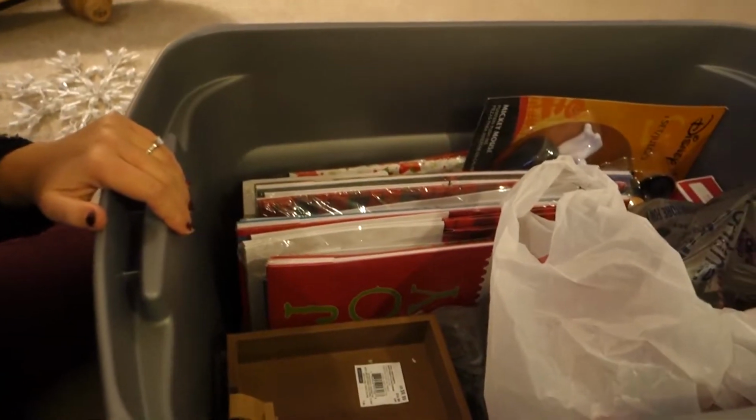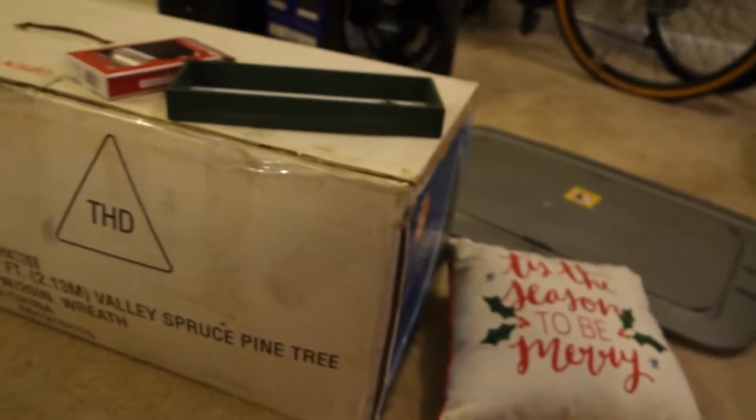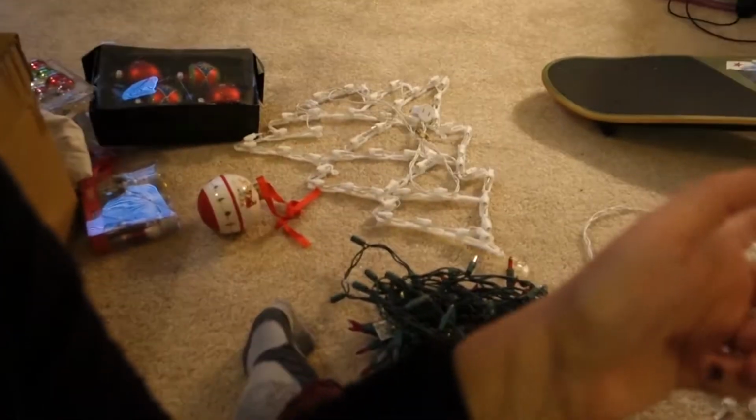And surrounded by Christmas stuff here. We have this box of stuff. We got, hold on, where's our tree? The tree here. And then a bunch of other lights and stuff back here.